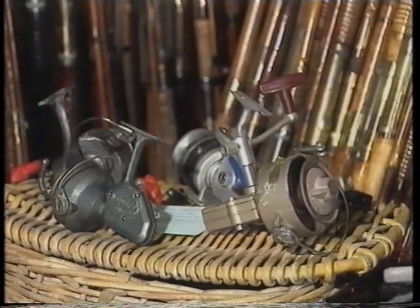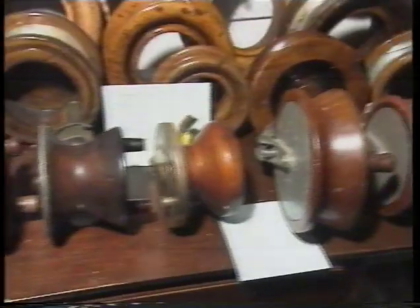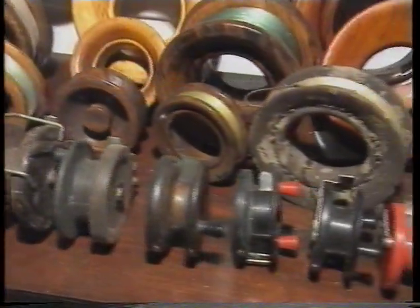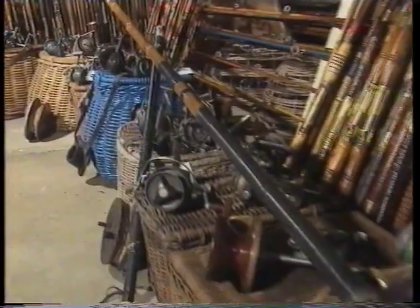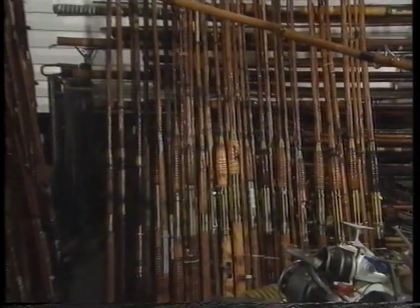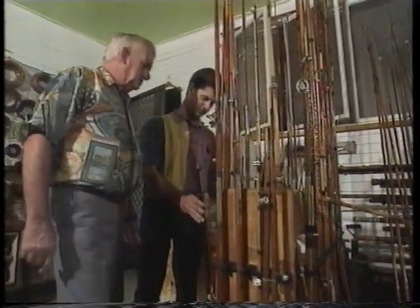Most of Ron's collection consists of sidecast style reels. He does, however, have quite a number of spinning reels, game reels, creels, deep sea outfits, and novelty items. And of course, with the old reels, there has to be a collection of old rods. Yes, there's quite a collection of split cane rods there.